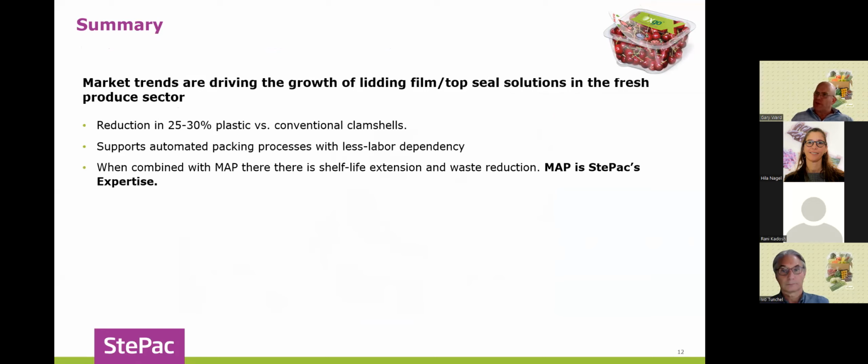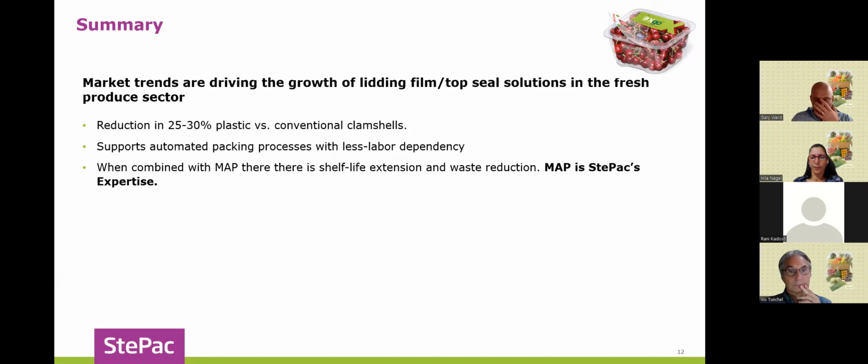It represents a reduction of 25 to 30% plastic versus conventional clamshells, supports automated packing processes with less labor dependency, and when combined with modified atmosphere, there's shelf life extension and waste reduction. And that's our expertise, modified atmosphere packaging. That's what we deal with exclusively. Nothing else. And we probably offer the broadest range of packaging formats and solutions of any of the companies that operate in this sector.